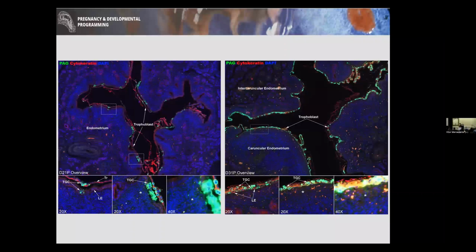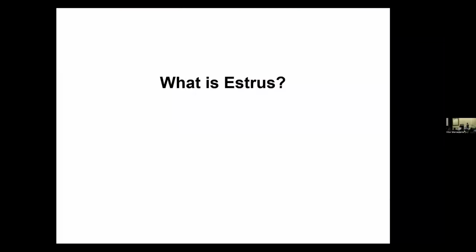As you look, this is day 21 of pregnancy. This is day 31 of pregnancy. This is the uterus here, this is the inside of the uterus, and here's the embryo, these red outer layers here. Here the embryo is in green. You can just see how much change has happened in 10 days. So it's a rather complex process to get to this point.